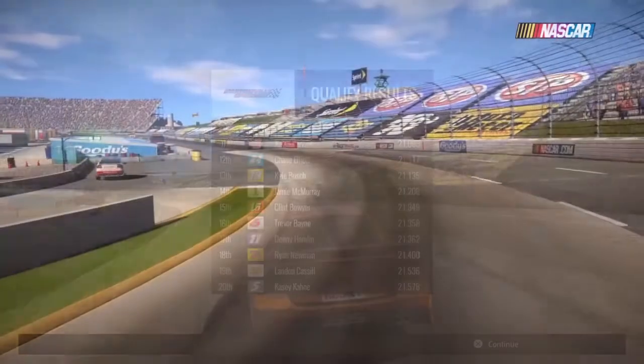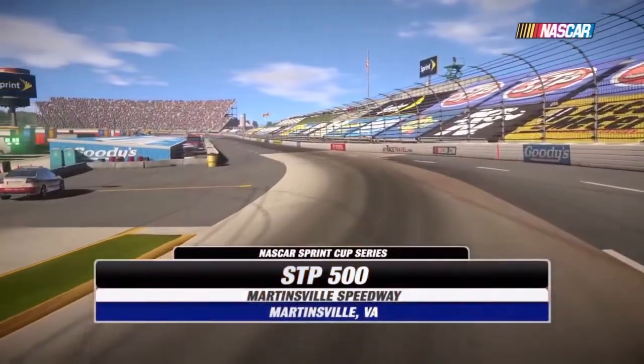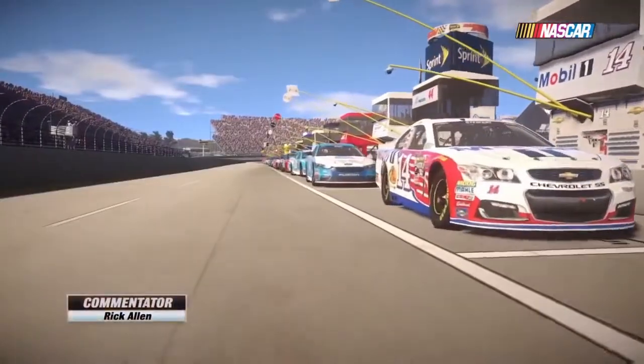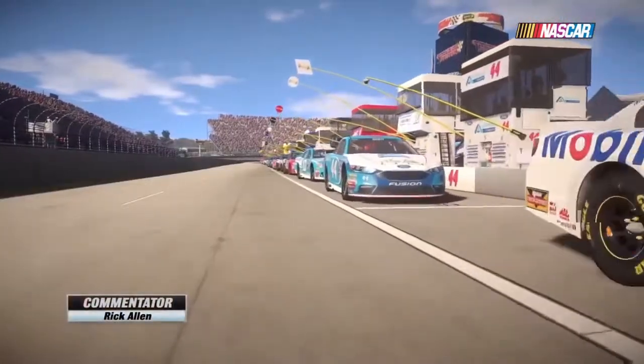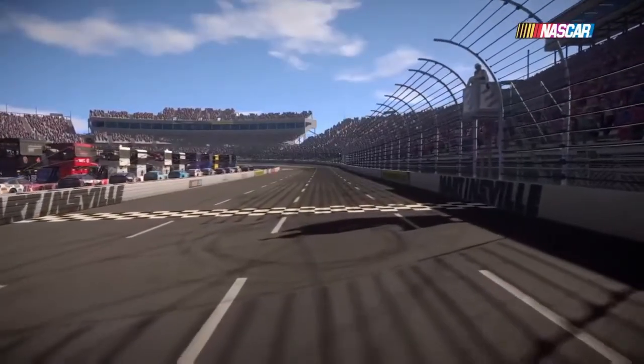Nice! Today we come to you from the oldest and shortest track in NASCAR, Martinsville Speedway. Hello everyone, I'm Rick Allen. They call this place the paperclip due to its shape. For over 60 years, NASCAR drivers have struggled to nail down the right setup to go both fast and be able to pass.